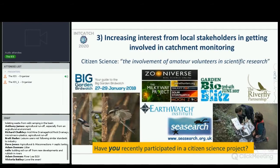In the last couple of decades, there's been a huge increase in what's called citizen science, so the involvement of amateur volunteers in scientific research. An absolute explosion of it in all different walks of investigation, not just environmental. Some of the big projects you can see there, Zooniverse, for example, is actually online. You classify galaxies on the internet. You don't even have to leave your armchair. Whereas a lot of the other ones are obviously wildlife related or environment related.